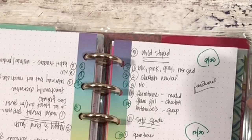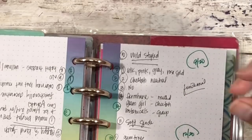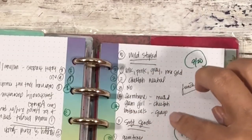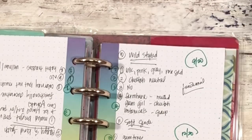I would not purchase this from happyplanner.com, and I think you can get some of these similar elements in the Farmhouse with the muted, Glam Girl with the cheetah, and Botanicals with the grays, and that one definitely is more functional than it is decorative, so that got a 9 out of 20.